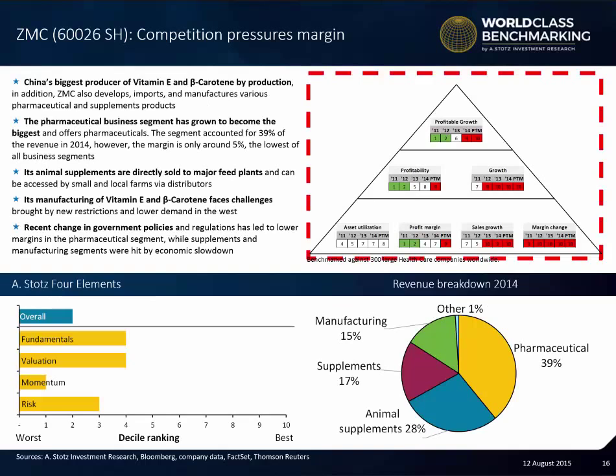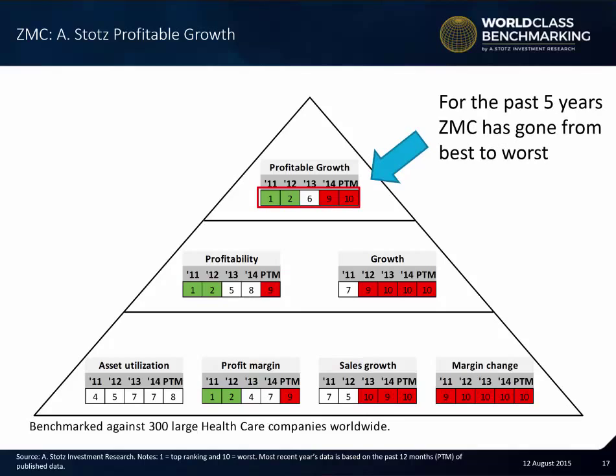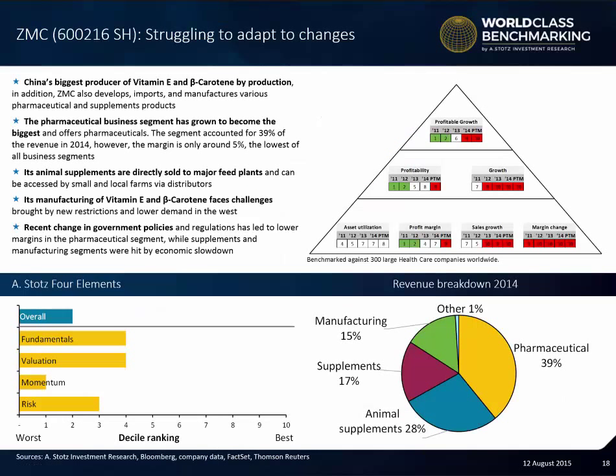If we look at the profitable growth triangle in the upper right-hand corner, what we're going to see is this company was actually ranked number 1 in 2011 against, in this case, 300 large healthcare companies across the world, and that slipped to 2, then to 6, then to 9, and to 10. The majority of that deterioration happened in the area of growth on the right, and we can see that was both sales growth falling and also margin collapsing. So the company's been struggling.